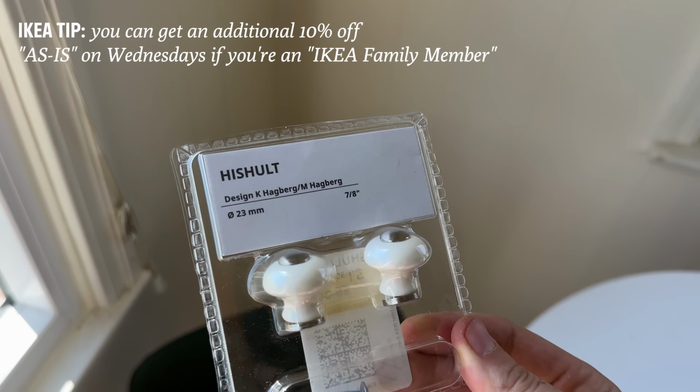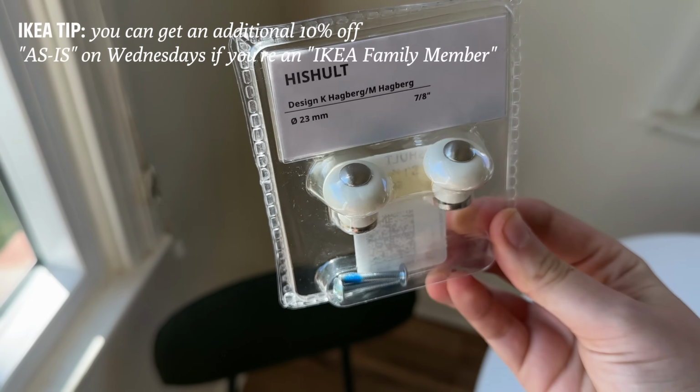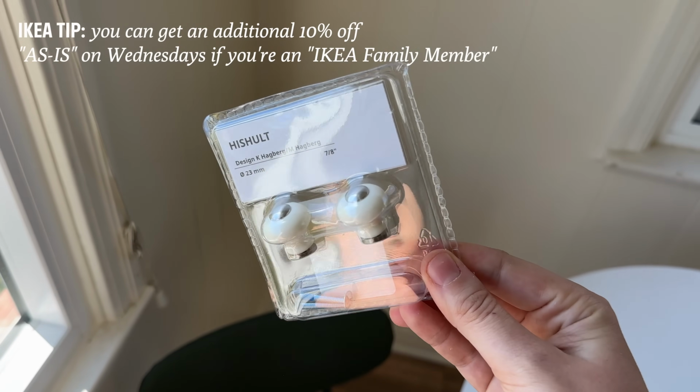And you know how I am with knobs, and when I was in as-is, I found all of these for $1 each, and they're the Hisholt ceramic, kind of chrome, vintage-looking knob. So I just grabbed all of them that they had because I loved them so much. You know that I do DIY projects and I often need knobs, so I love having these on hand, and for $1 each, for 2, 4, 6, 8, 10, that's a really great deal. I'm thinking maybe I can use these on this cabinet, which would be kind of cool. They're kind of small, but I don't know, it might be kind of a vibe, so we'll try it out.